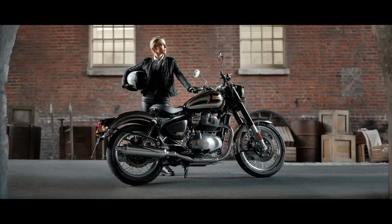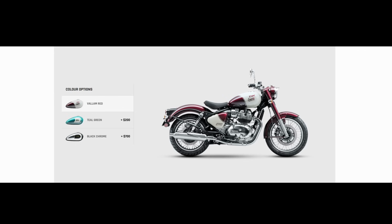Now, of the colours that we get here in Australia, we get the vellum red, the teal green, which is $200 Aussie extra, and then we get the black and chrome, which is $700 Australian extra. For me, it's a no contest. It's black and chrome all the way.